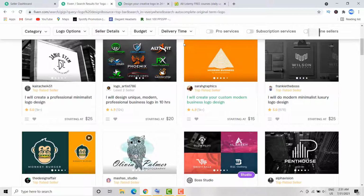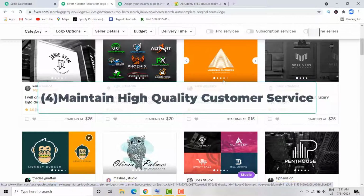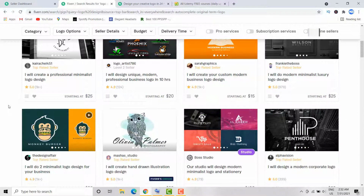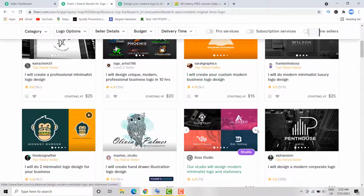And the fourth thing you need to do is maintain a good customer relationship with your clients. You want to make sure you're professional, you reply to their messages, and you give them as much value as you can for their money. That is the way Fiverr will keep recommending your gigs, and then you make more money, because once Fiverr recommends your gig, they promote it on the first page, and once your gig is on the first page, you have high chances to make more money, because more people would find your gig.